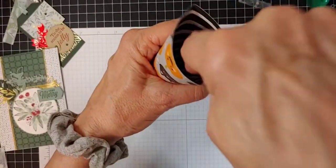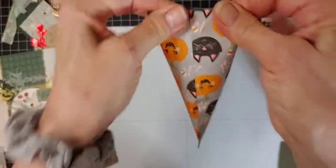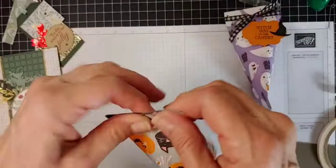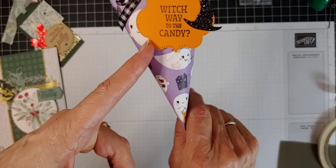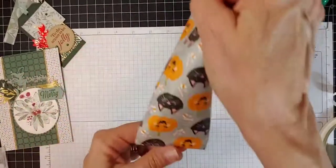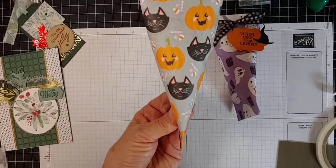You'd fill it with your candy. Then you'd pull off the rest of this tape, seal it up. Then you'd have both of your ends sealed. And then I just used the little die cut from the stamp set and some of this adorable gingham ribbon. And there you've got your sour cream treats.